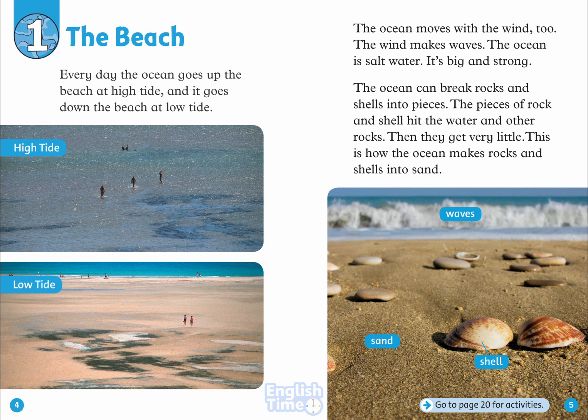The pieces of rock and shell hit the water and other rocks. Then they get very little. This is how the ocean makes rocks and shells into sand.